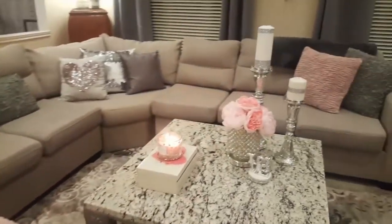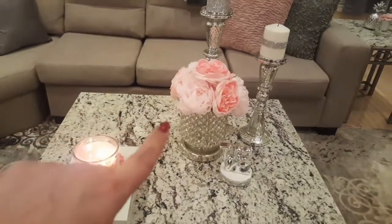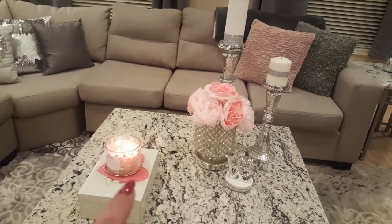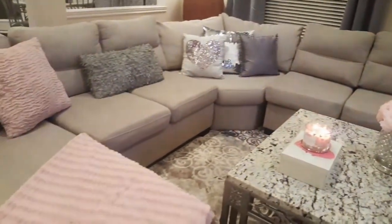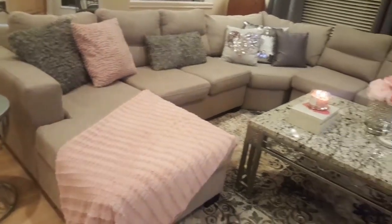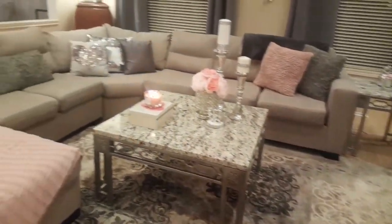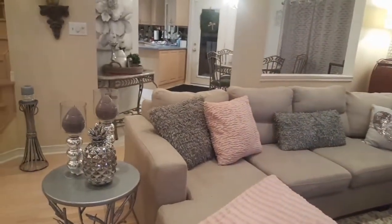And on the coffee table, I just added the tiniest touches of Valentine's Day. I added pretty pink flowers that I got from TJ Maxx, the little dollar store love sign, the little felt that I had left over, and a pretty pink candle. And that was really it for my living room. So I'll just give you another shot of the overview of what it looks like. And yeah, I didn't want to add much this year for Valentine's, because I usually don't add much. But I just added a tiny bit. So let's go into the kitchen and I'll show you the rest.